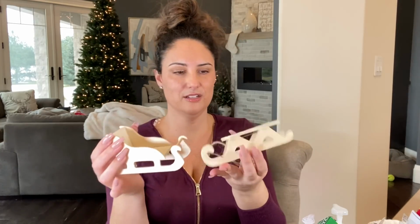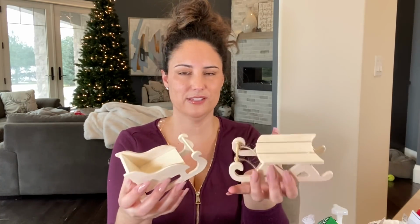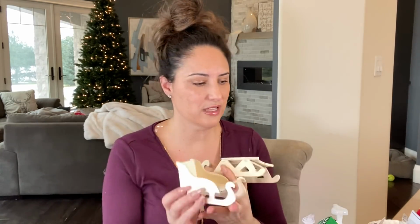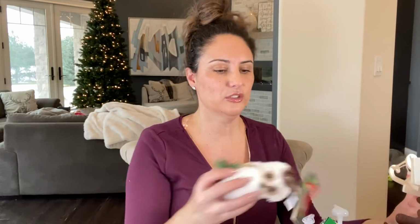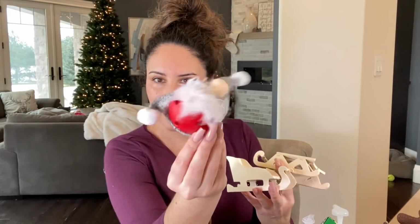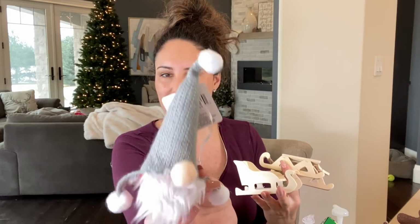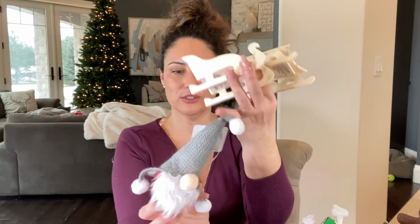There is a little sleigh, a little toboggan, a little sled, and these are just the cutest if you have the little gnomes, especially the ones that are fuzzy. Oh, I have a little bell gnome that I forgot. See, these are new. It comes with the bell. Oh, it's plastic, it's not metal. And then a fuzzy little beard and a cute tall hat.